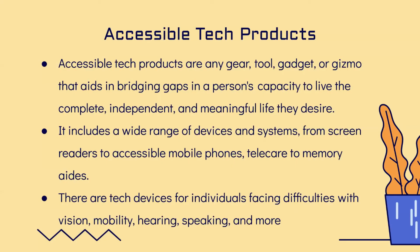Accessible tech products are any gear, tool, gadget, or gizmo that aids in bridging gaps in a person's capacity to live the complete, independent, and meaningful life they desire. It includes a wide range of devices and systems, from screen readers to accessible mobile phones, telecare to memory aids. There are tech devices for individuals facing difficulties with vision, mobility, hearing, speaking, and more.